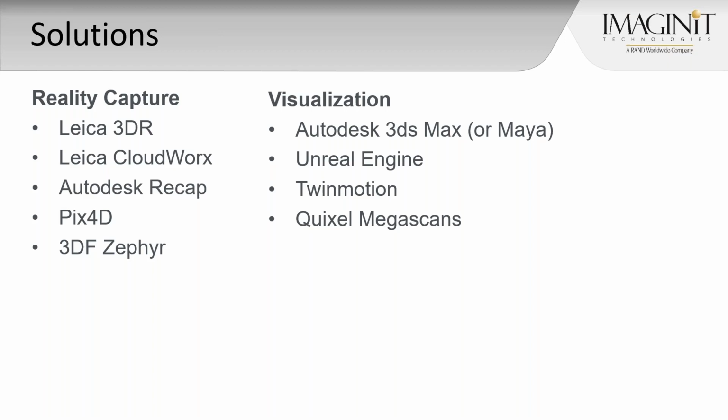Jeff's going to show us some stuff with CloudWorks inside of Revit. We've got some other programs here that we're not necessarily going to show, but you've probably heard of Pix4D for photogrammetry. A really nice free one that's out there is 3D Zephyr. If you're interested, as a hobbyist, in playing around with these tools, that's a really good one to test out and see what you can do with photogrammetry.